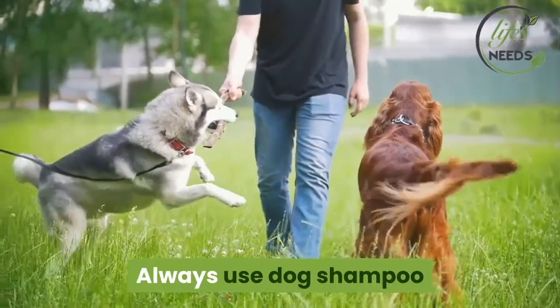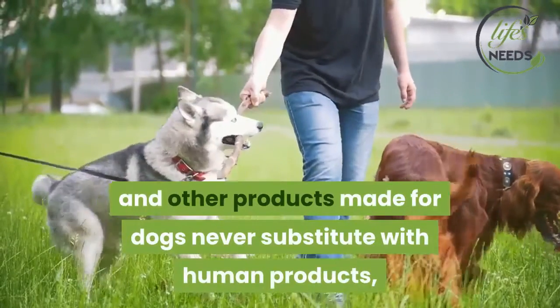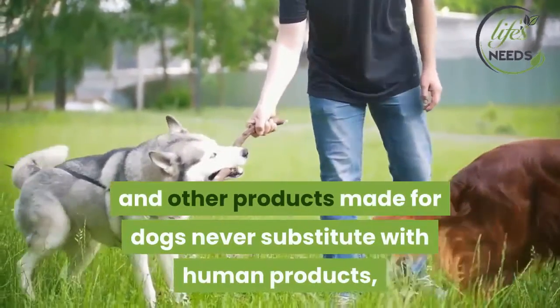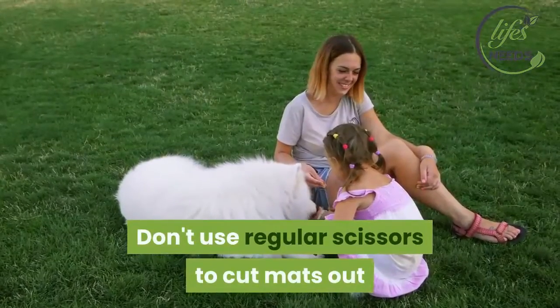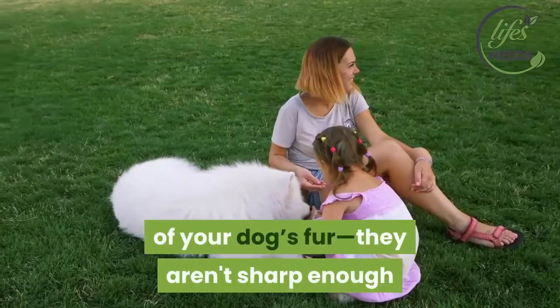Always use dog shampoo and other products made for dogs. Never substitute with human products, since these can cause severe allergic reactions. Don't use regular scissors to cut mats out of your dog's fur, they aren't sharp enough.